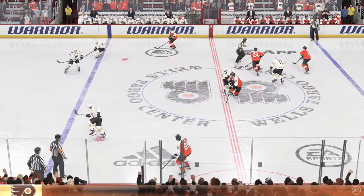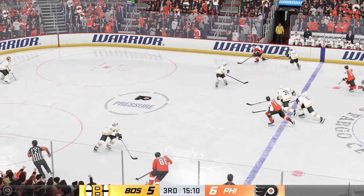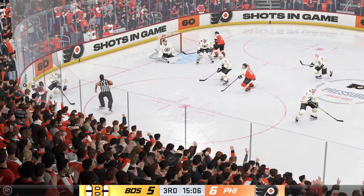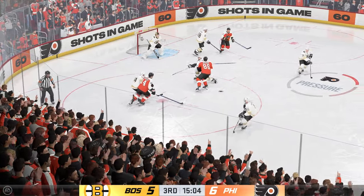Well, I think they continue the scrappy dogfight. Don't get in the mindset to sit back. If you sit back and you allow entry into your zone, guess what? You're playing defense. Get on the hunt. Get on the prowl. Stay on the puck, and you'll win this game.